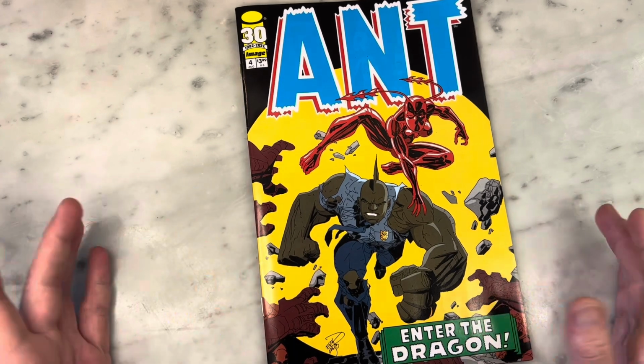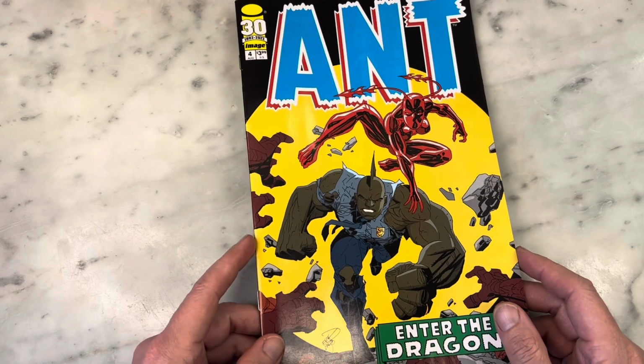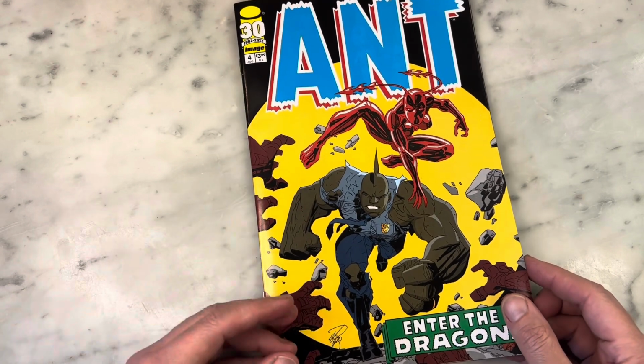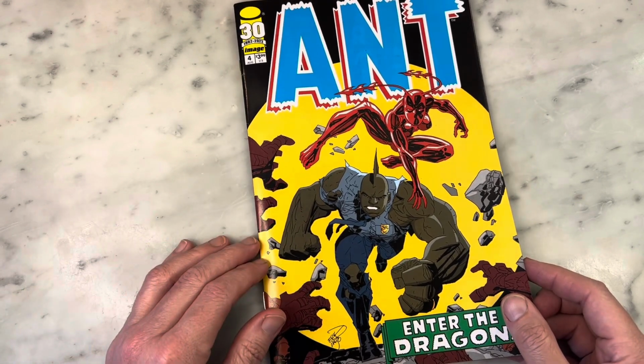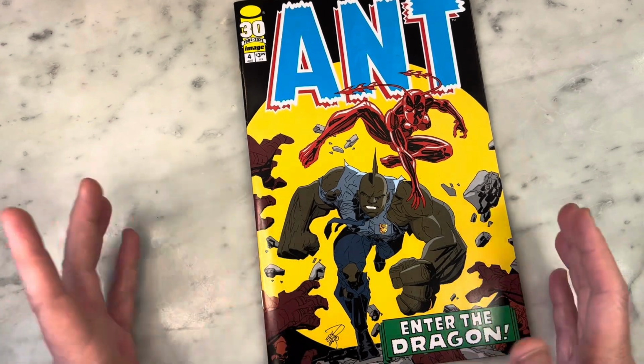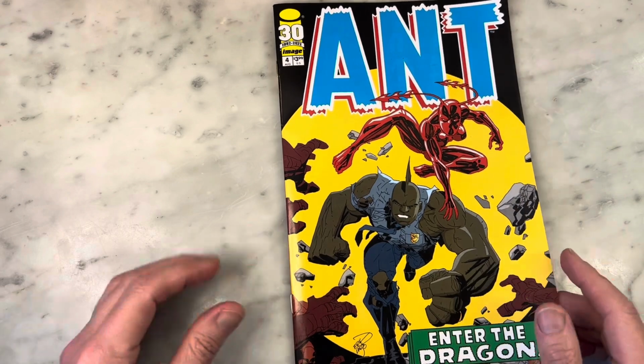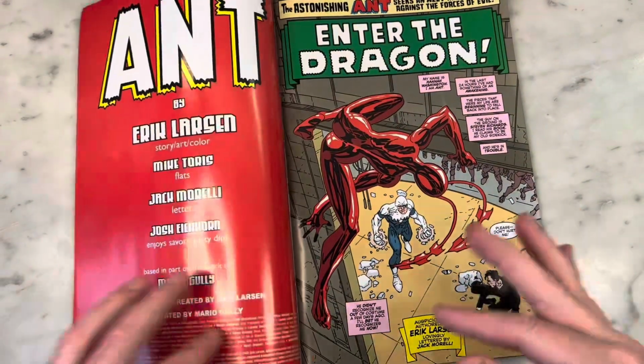Anyway, Ant, issue number 4. This continues to be one of the best new series out there. Erik Larsen acquired the rights to Ant like 5-6 years ago or something, and finally just started doing an ongoing series to sort of reintroduce Ant.